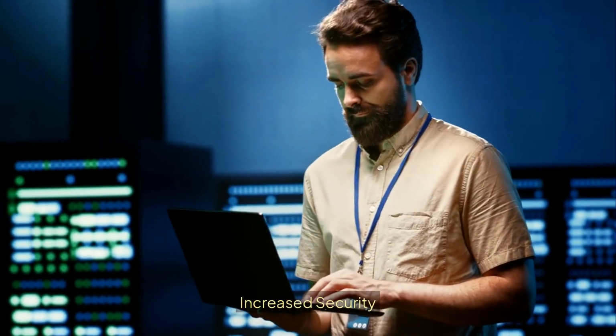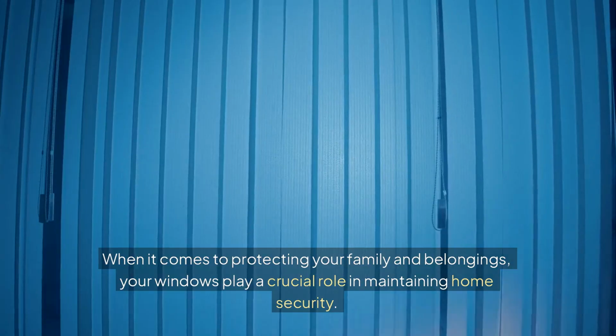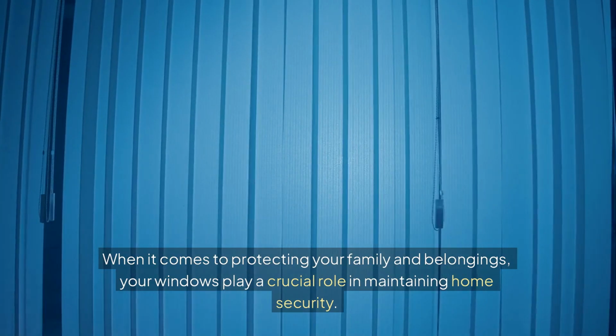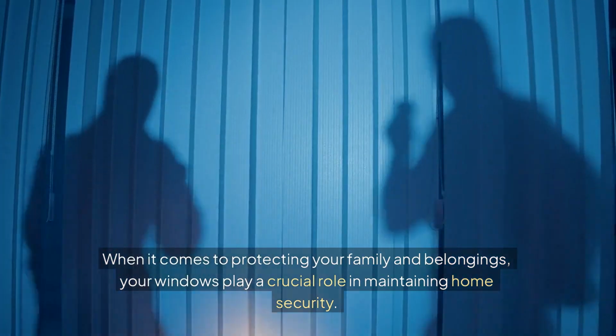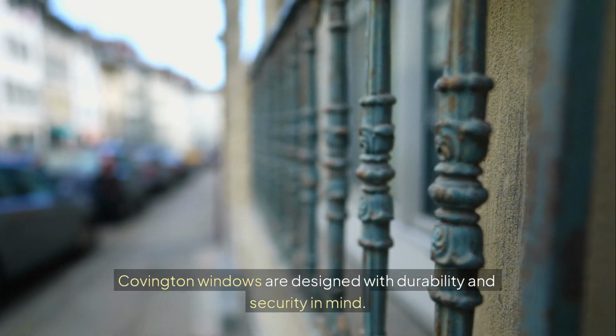Increased security. When it comes to protecting your family and belongings, your windows play a crucial role in maintaining home security. Covington windows are designed with durability and security in mind.